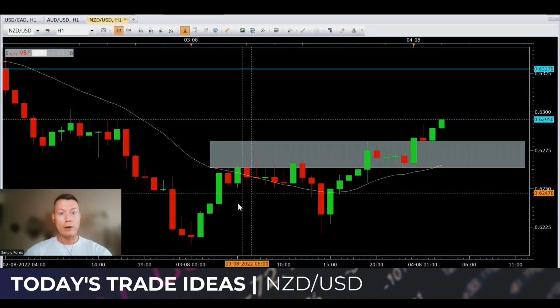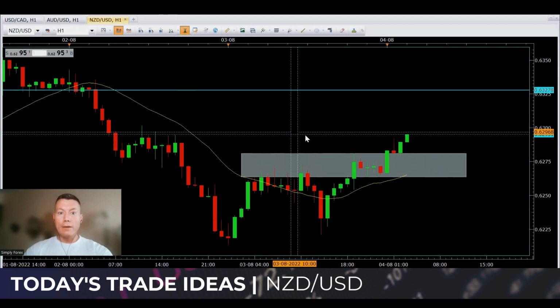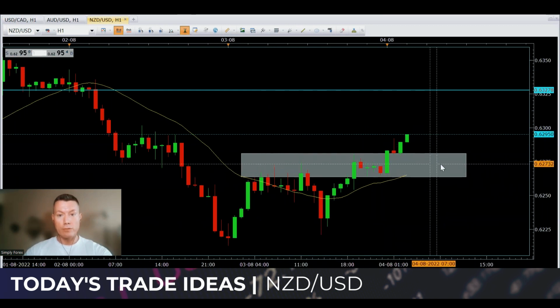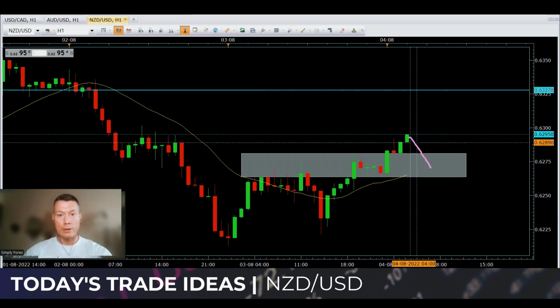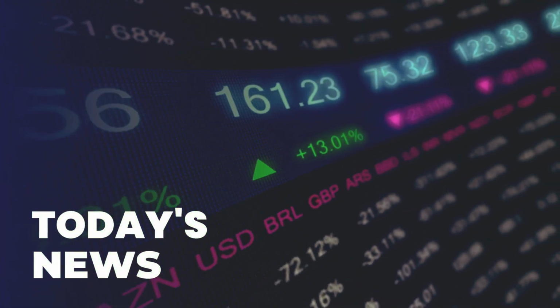Let's look at the H1 and look at our criteria and what we need to happen. Unlike the other pairs, this pair has already broken out of this channel, this grey zone. So all we want to see is price come back into this channel and a bullish candlestick pattern form. We can then enter the trade and take price back up to our higher time frame target. So that's it, there are the free trade ideas for today. Let's take a look at the news now.